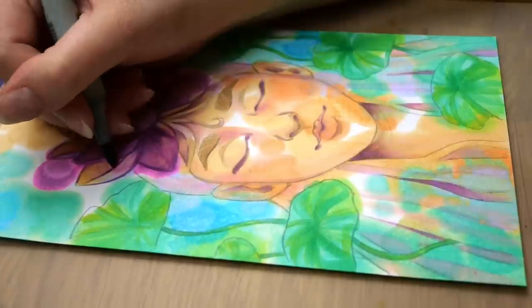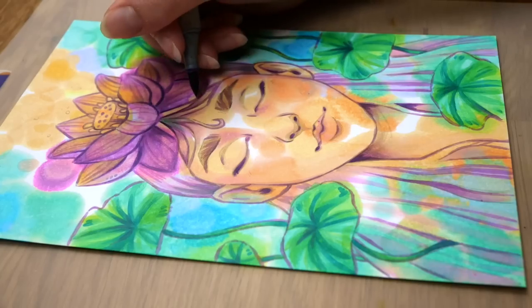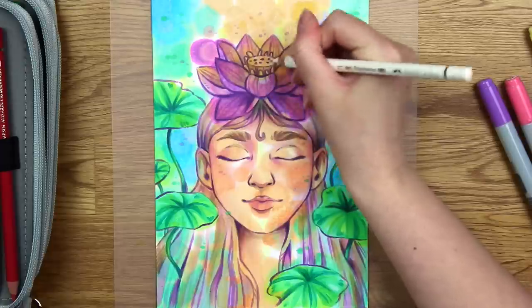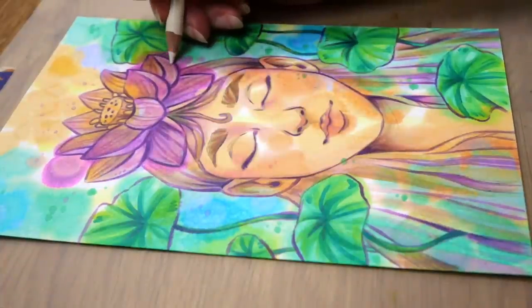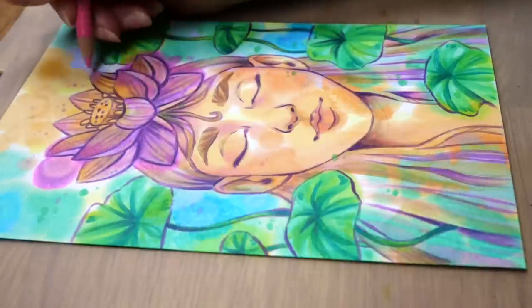Again, I love how this piece is turning out, so pretty with all the colors. I had a little trouble with the lotus flower though. The purple ink that I used was a little too dark, unfortunately. I could have added gouache on top of it, but I didn't want to add the gouache texture into the mix, so I decided to add color pencils instead.